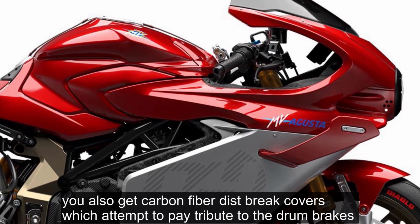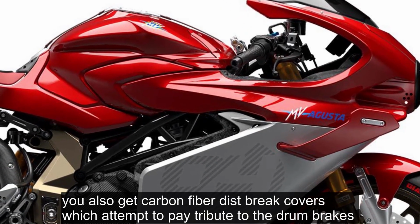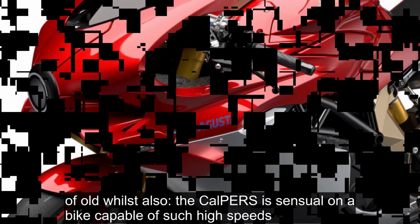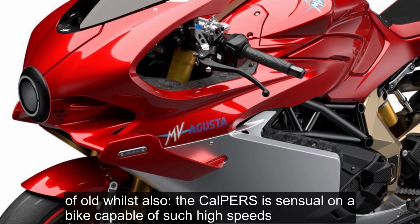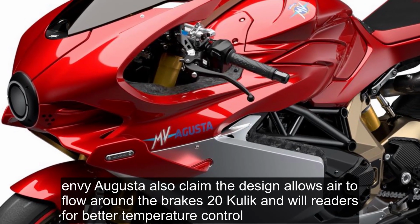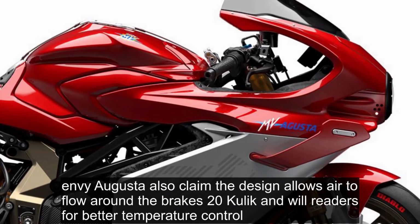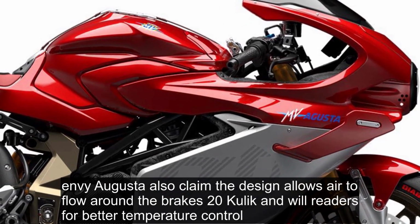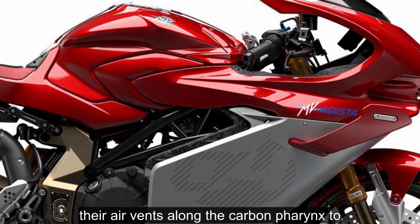You also get carbon fiber disc brake covers, which attempt to pay tribute to the drum brakes of old whilst also cooling the calipers, essential on a bike capable of such high speeds. MV Agusta also claim the design allows air to flow around the brakes towards the coolant and oil radiators for better temperature control. There are air vents along the carbon fairings, too.